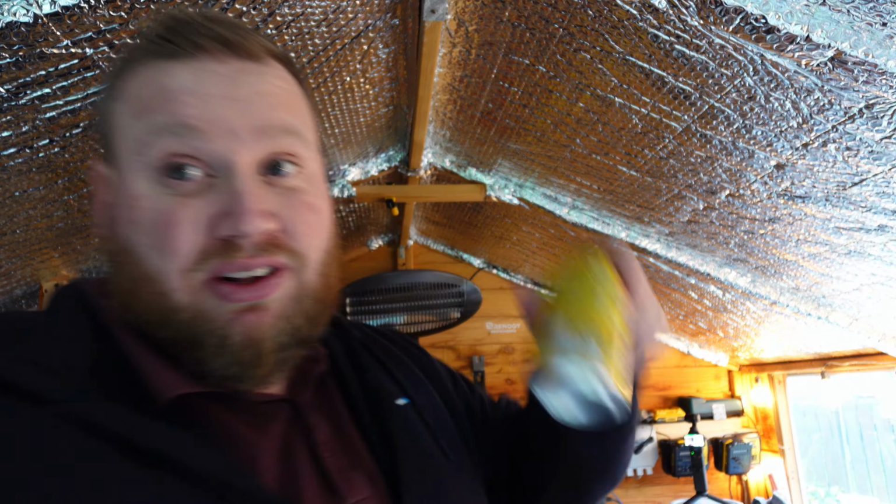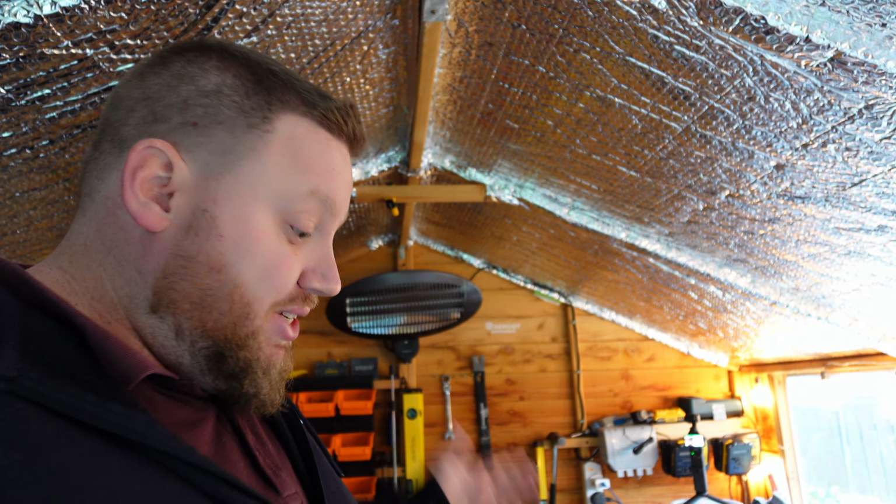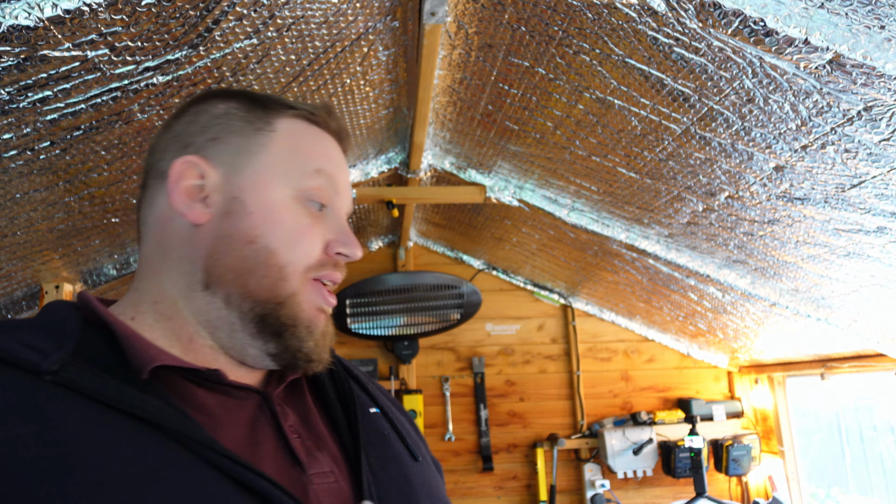Right, so we know that it filters. We know that it filters dirty water. We know that it filters, just in case you ever need to, beer. IPAs. It does what it says on the tin. It takes whatever you give it and filters it into clear water. I'm impressed with it. I really am impressed with it.